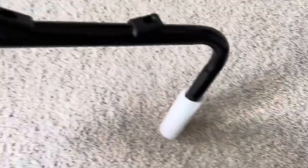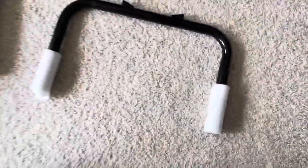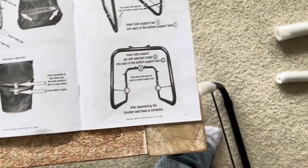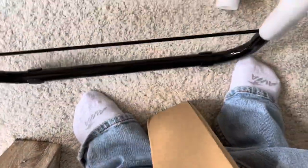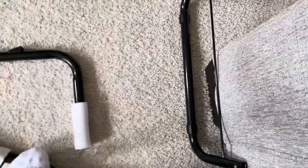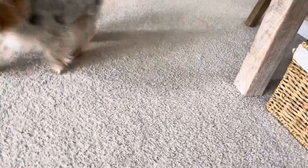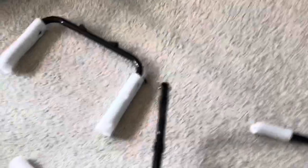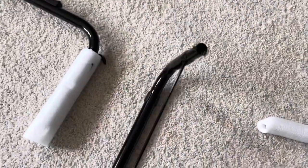I think it's labeled A, B, C. A looks like the smaller support, maybe? No. A is in the middle. A would be this one.